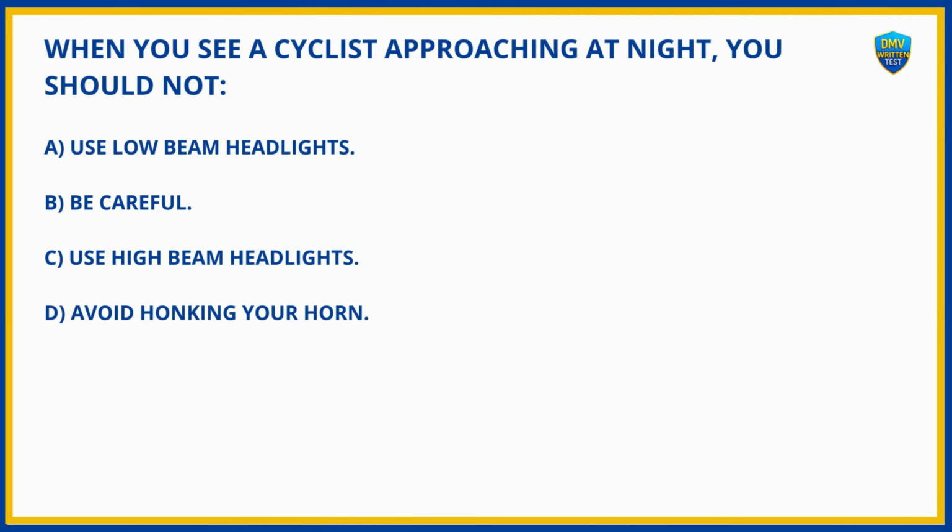When you see a cyclist approaching at night, you should not A. Use low beam headlights. B. Be careful. C. Use high beam headlights. D. Avoid honking your horn. The answer is C. Use high beam headlights.